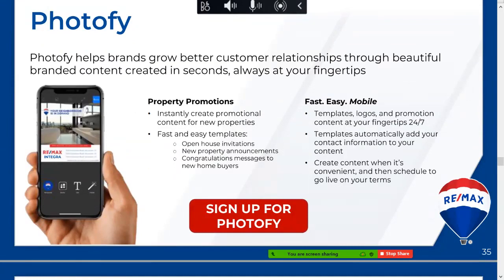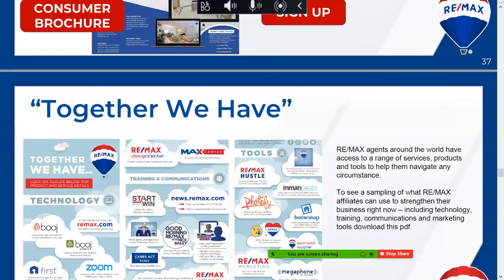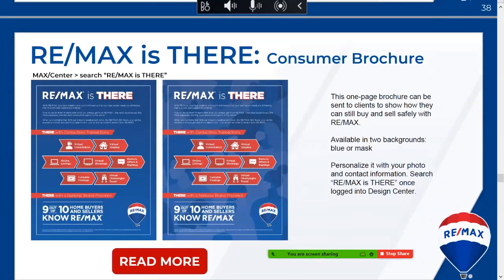You can also integrate these with Megaphone, which is another app I suggest you click in and watch the video on. And as you can see, some of our other tools will sync with it. Photify, any pictures of your own, and the RE/MAX Hustle videos I'm going to demonstrate. You can immediately use the Megaphone app to turn them into social ads, web ads, and create some leads and awareness. We already reviewed the RE/MAX 360, and you can get lots more wonderful information on the Together We Have platform, letting people know that RE/MAX is here.